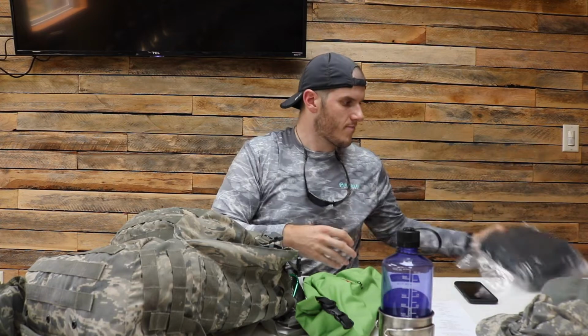If I have gym shorts on or something like that, or I've got blue jeans, blue jeans are terrible in hot weather to walk in, or even if it's cold and wet, blue jeans are terrible. But I have to wear them for work and stuff like that. So I've got some synthetic pants in here, and I've got another pair of rain pants on the back.